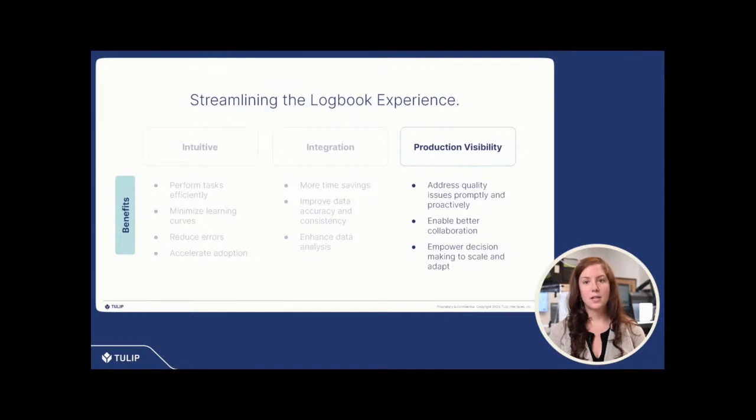Lastly, you want to ensure your logbooks enable real-time production visibility. You'll be able to address quality issues more promptly and proactively, enable better collaboration and communication across teams and sites, and empower decision-making to scale and adapt your operations to a rapidly evolving market.